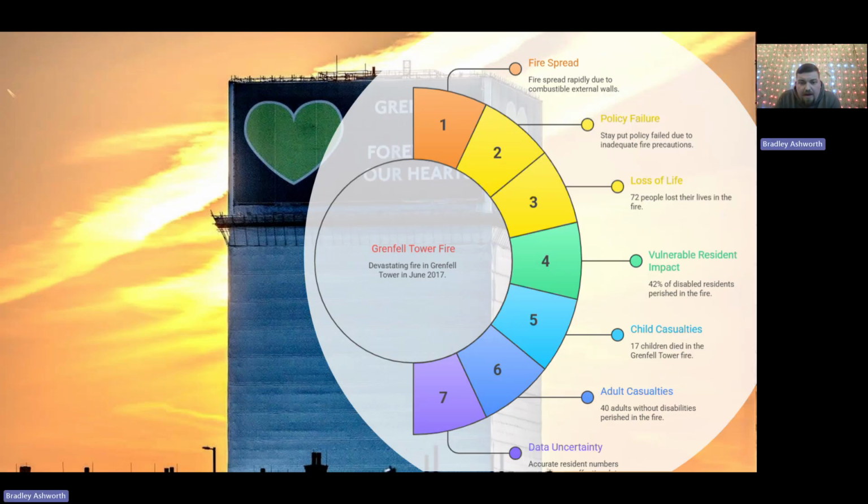Now, when we break down the 72 people that passed away at Grenfell Tower, or at least that's what we know of, 40 of those were adults with no known disabilities. 17 of the 67 children that were known to live at Grenfell Tower perished. And 42% of Grenfell Tower's disabled residents perished in the fire. Now, an accurate number of residents is unknown, and therefore there may be more people with certain misrepresented characteristics. This case is a real eye opener that disabled people are misrepresented, particularly in general use or general needs blocks of flats. And that's really what this regulation is trying to help with.